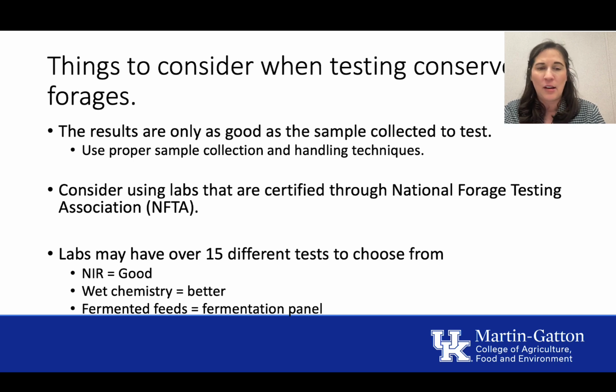Also, if we're doing anything that's like an ensiled feed, I always encourage folks to do wet chemistry and add on what we call a fermentation panel that allows us to see the pH of the silage, as well as some of the acids that get produced as a result of the fermentation process. It helps us have a better understanding of whether or not the ensiling process was good and effective, or if we maybe have some issues, and it can indicate that we may have issues with clostridial fermentation, which we know can at times lead to botulism in cattle.